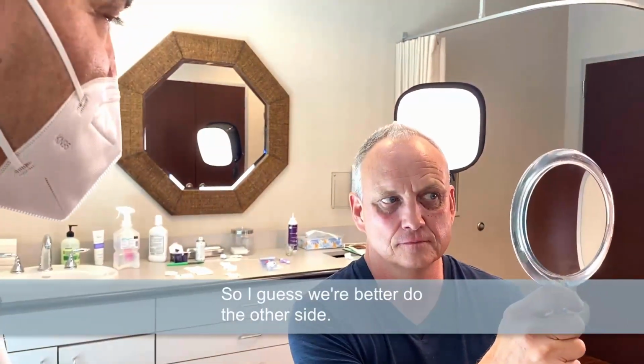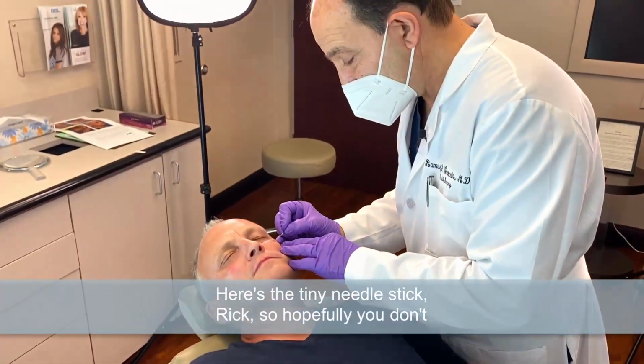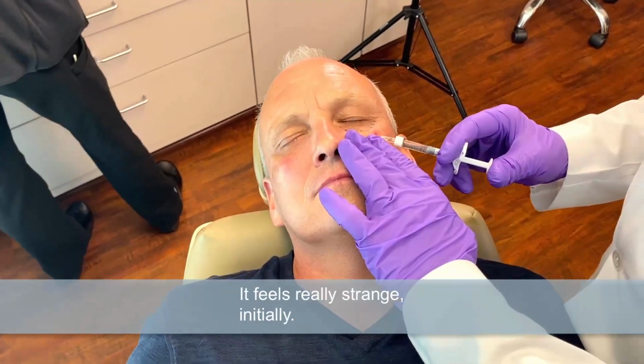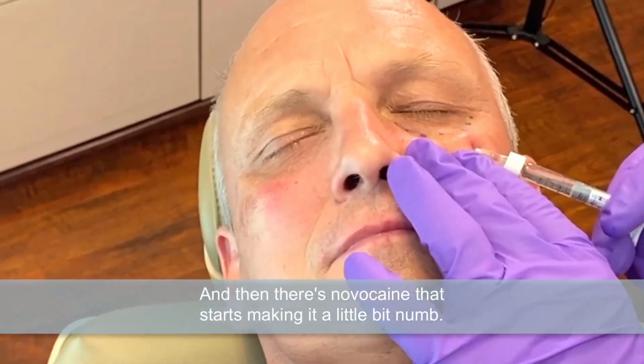So I guess we better do the other side. Okay. So here we go. We're going to do this side now. Here's the tiny needle stick, Rick. So hopefully you don't have any pain there. All right, here we go on this side. Remember, it feels weird, Rick, so hang in there, okay? It feels really strange initially. And then there's Novocaine that starts making it a little bit numb.